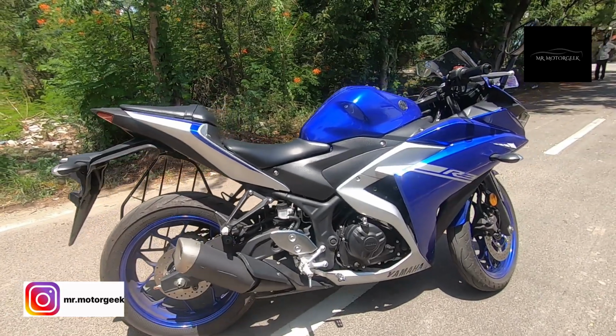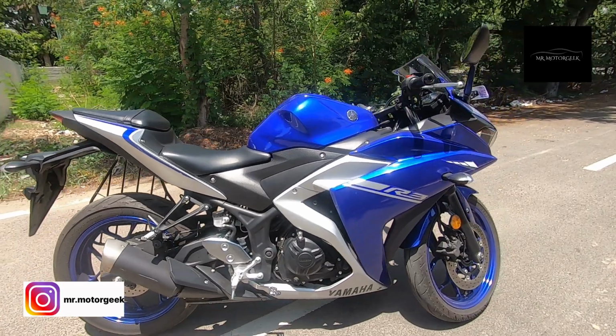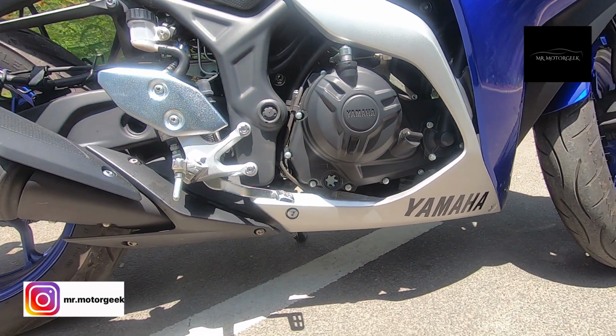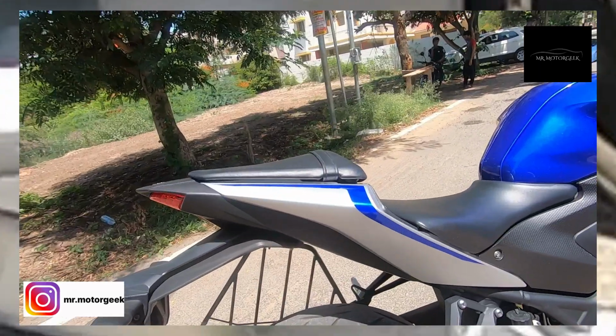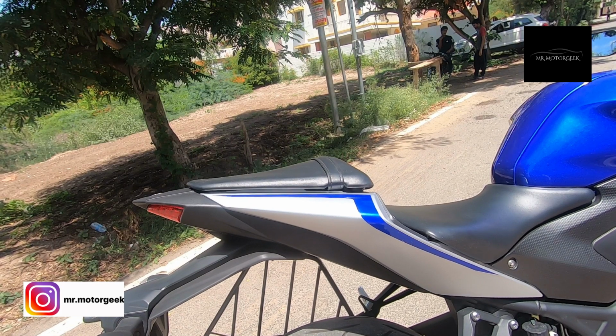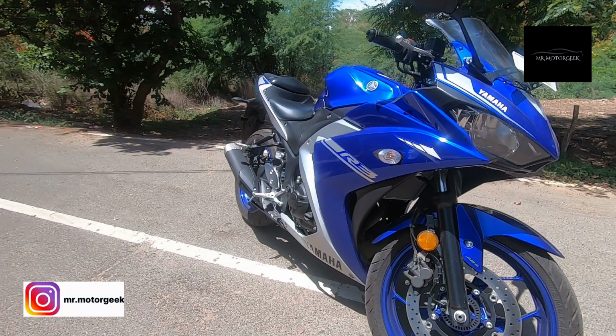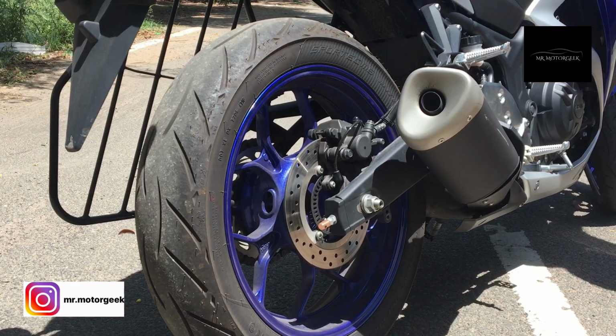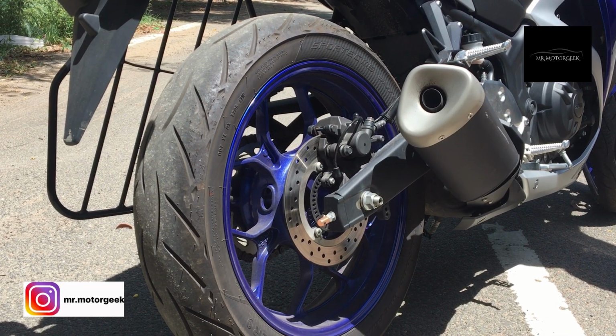The seat height is 780mm, which is perfect for both short and tall riders, and the ground clearance happens to be 160mm, which is more than enough for our Indian roads. The pillion seat is just a formality, and this bike is best suited to and enjoyable when riding solo. The layered fairing is aerodynamic and looks fabulous. Let's hear the exhaust sound of this bike.